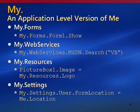Then we have my.resources. You typically use images, for example, in your application. Or maybe you want to localize your app so you want strings inside your application. You can add sounds. You can add any resource that you think of. You can attach that resource inside a resx file. You can get that resource back through my.resources in a strongly typed manner.